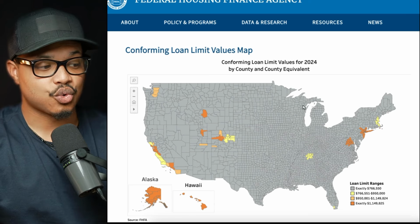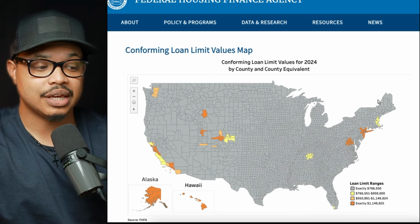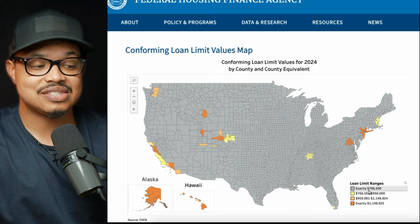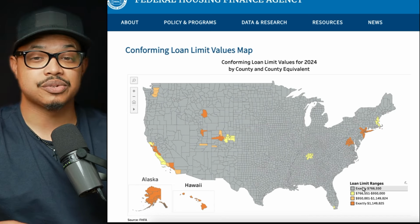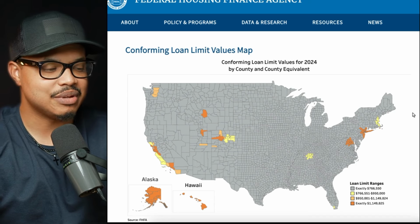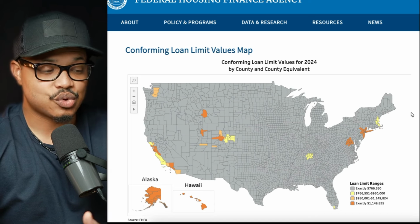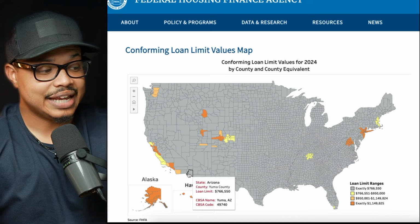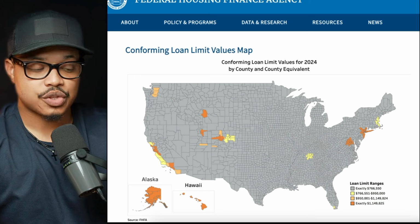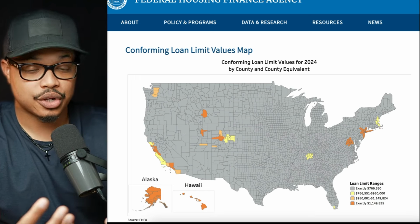As you'll see in gray, that's going to be the minimum conforming or county loan limit, and the minimum is $766,550, and really over 95, maybe even 97% of the United States is going to use that minimum amount. But you'll see some areas are in yellow, light orange, and dark orange. Those areas are considered what are called high cost or higher cost areas.